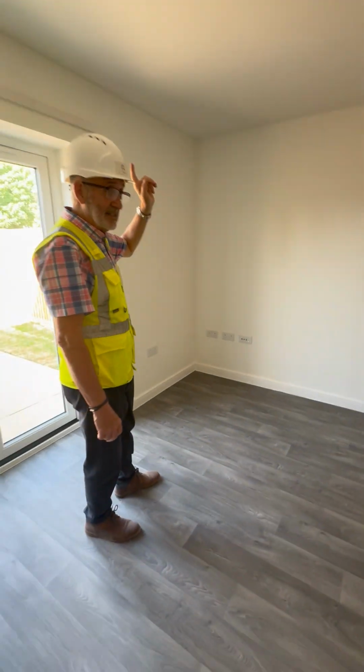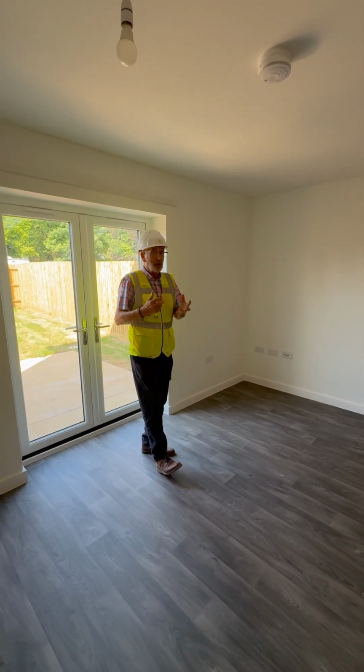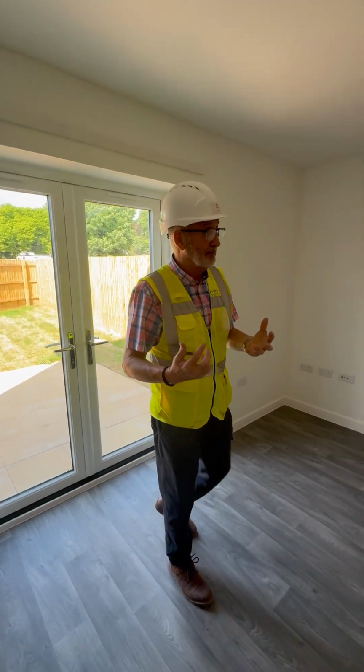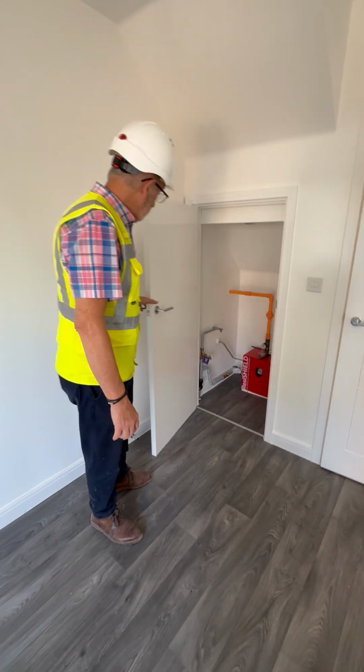The cable for any satellite was rolled up in the attic, but we suggest you don't actually put a dish on the building. If you're going to get broadband, most of these providers now, they all come through the broadband quite simply.